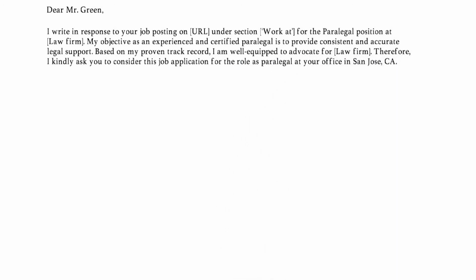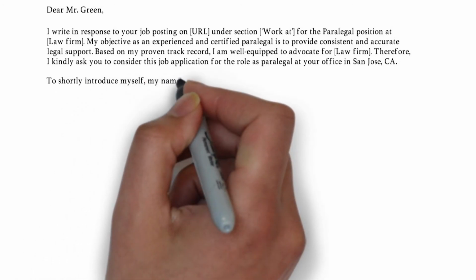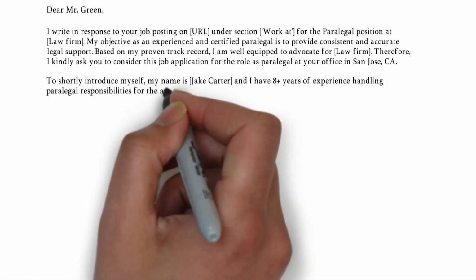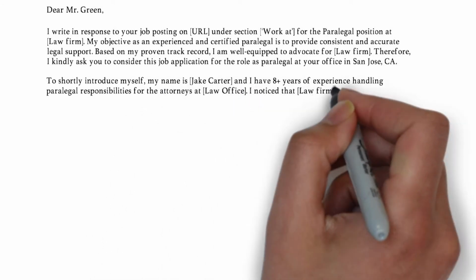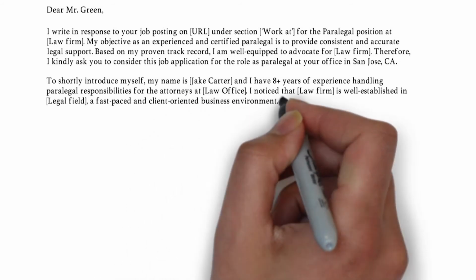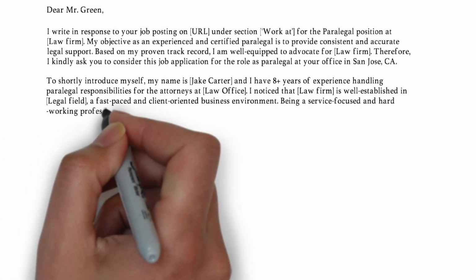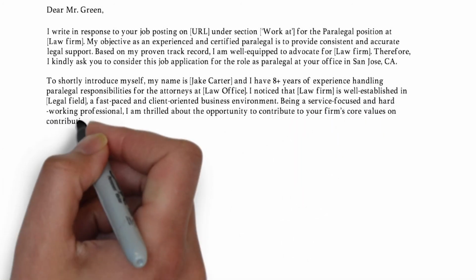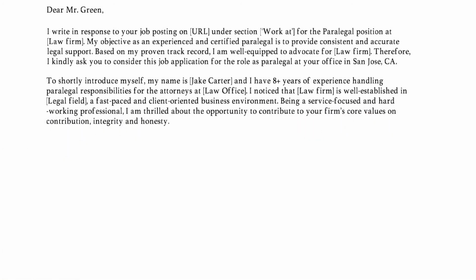In the second paragraph, you shortly introduce yourself, followed by your motivation for the job opportunity. Show that the position you are applying for is important to you, because you don't want recruiters to think that you are sending the same letter to dozens of other companies. Try to answer questions like what triggers you to work as a paralegal, and why do you specifically want to join their law firm. Let the reader know that you did your research and are in fact specifically interested in what they offer.